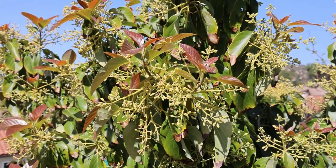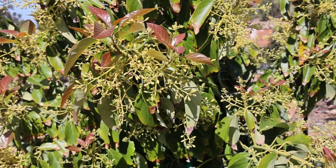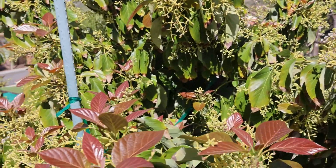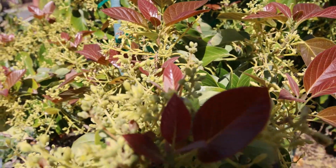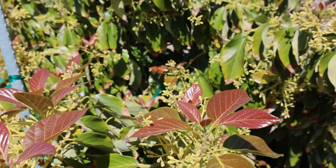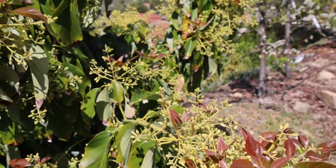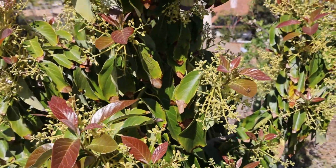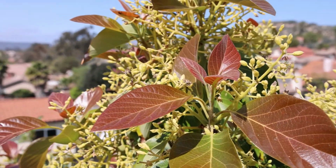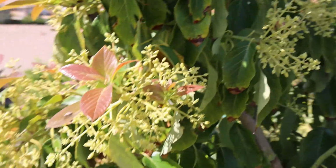Another lovely surprise. This is the red avocado, and I finally got something right with the avocados, because this one is absolutely loaded with bees, and look at that, and just full of flowers. Amazing. Look at this. I guess pictures don't do this guy justice.